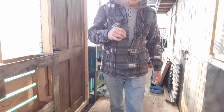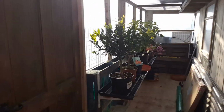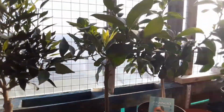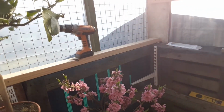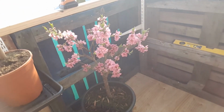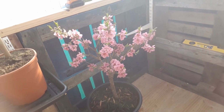I just want to take you over and show you one of the peach trees that I brought earlier. Sorry about the movement on the camera, guys. I just want to show you this. So here we have one of the dwarf peach trees in full bloom. They're absolutely beautiful when they come into bloom, these peach trees.